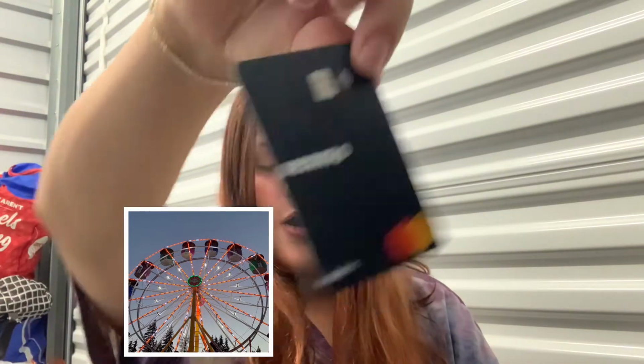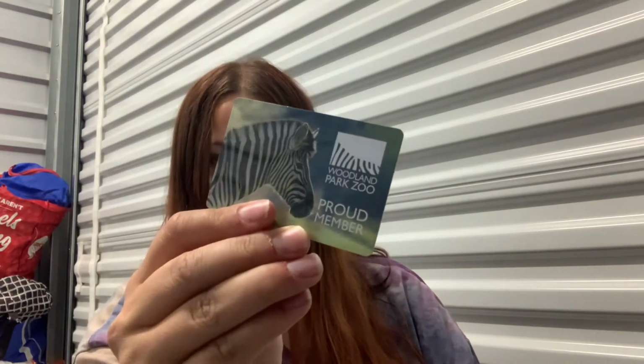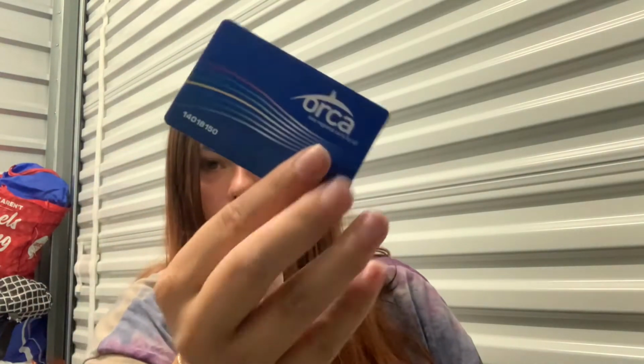I have my insurances, which I can't really show, and then I have a random food card, can't really show that either, y'all. I have a Venmo card, which is in the back for some reason, who knows why, y'all. I have a Woodland Park Zoo pass, which is nice to carry. I have an Orca card for some odd reason. Another Orca. I have my fancy schmancy Key Bank card. It's very shiny, which I was like, damn.